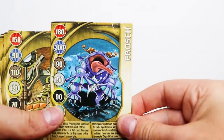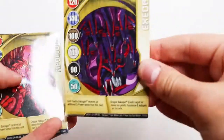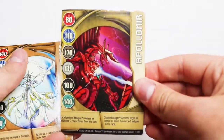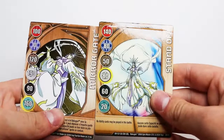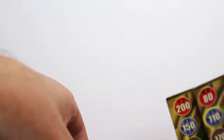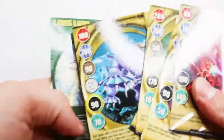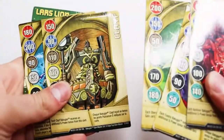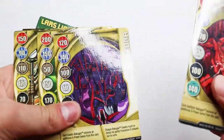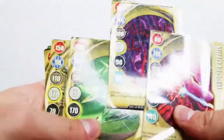So then I have Frosh, Clafe, Oberus, Excedra, Apollinaire, and then two different ones that feature Lars Lion, so Mirror Gate and Standoff. So if you want to see all those together really fast, this is what they look like. So Lars Lion, Frosh, Clafe, Oberus, Excedra, and then Apollinaire. All there.